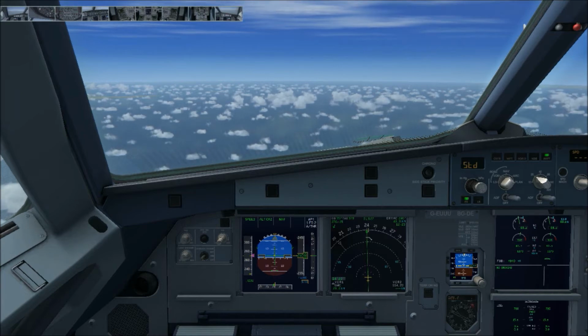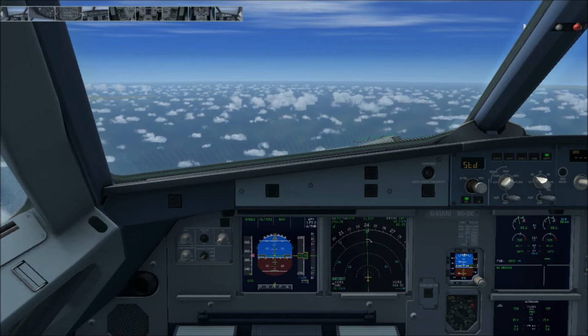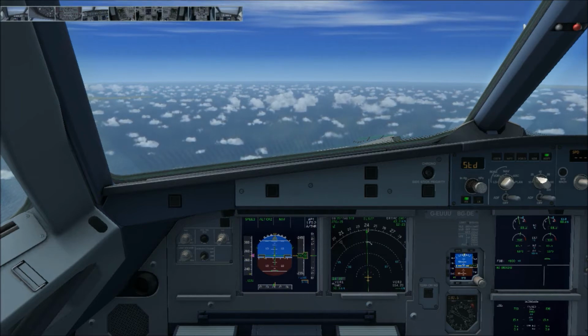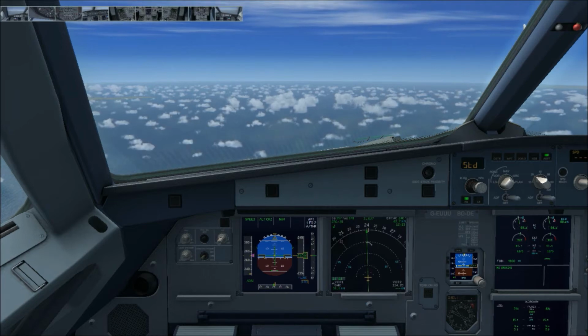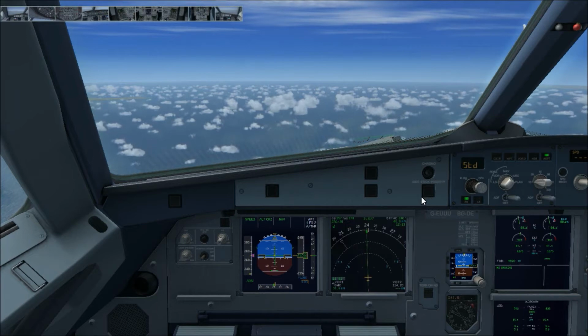I'm going to descend to 3,000 initially, but I will put that down to 2,000 at some point because the actual last leg, the last line of the star, is very short into the actual airport itself. So 3,000 to begin with, and then we'll gradually put that down to 2,000, and you'll see as we get there what I do. I practiced this flight a few times and it took me a few goes to get it correct.